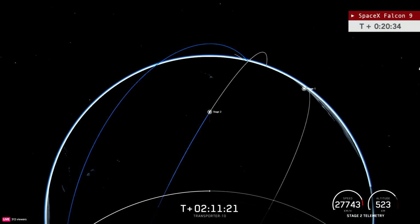Now, T plus 2 hours, 11 minutes, 23 seconds and counting into the Transporter 10 mission. A little over 20 minutes into the Starlink 6-41 mission.